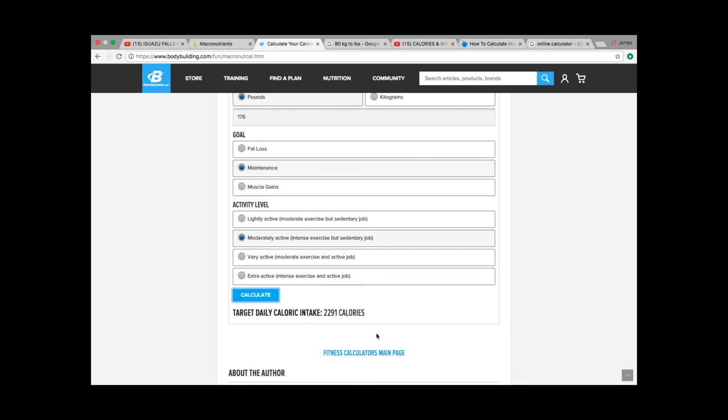So my target daily calorie intake is 2,291 calories. This is what I need to eat on a daily basis to just maintain what I've got right now. There are other ways as well. There's other stuff online that can really break it down. You can calculate this manually, but this is just a quick and easy way for those who are looking to get started as soon as possible.